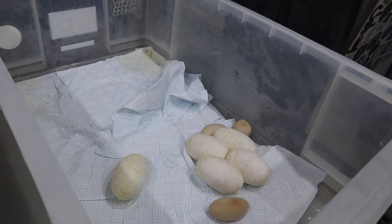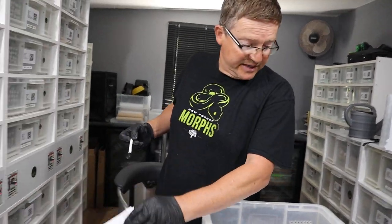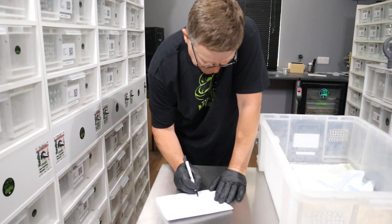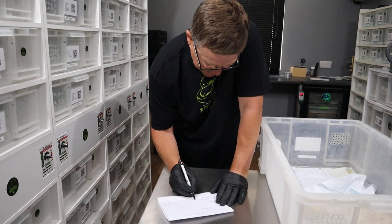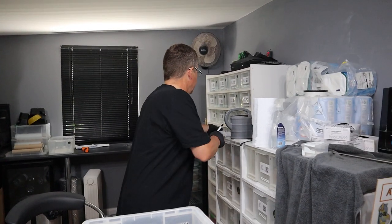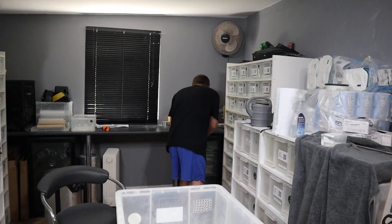So on the clutch card, we'll just update the clutch card. 5 good eggs and 3 slugs, and 8 in total. Due date is the 28th of July, 2023. Let's just get this out.